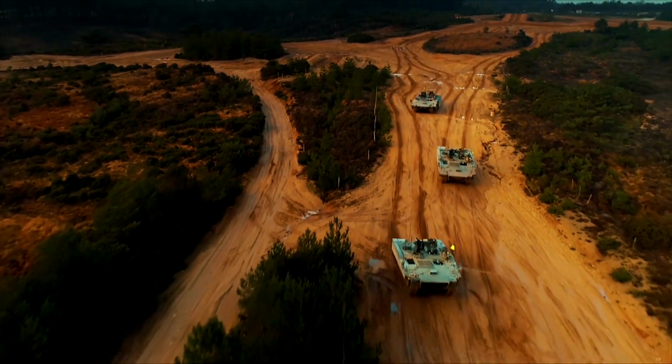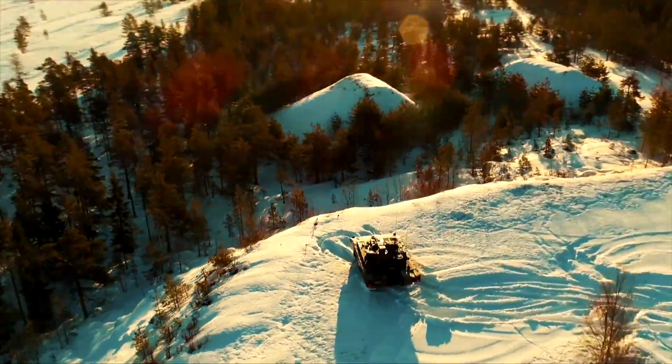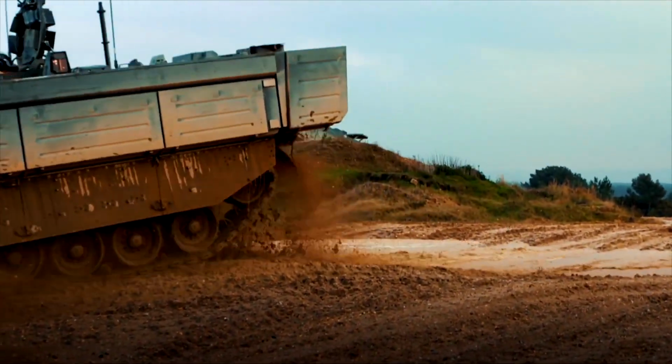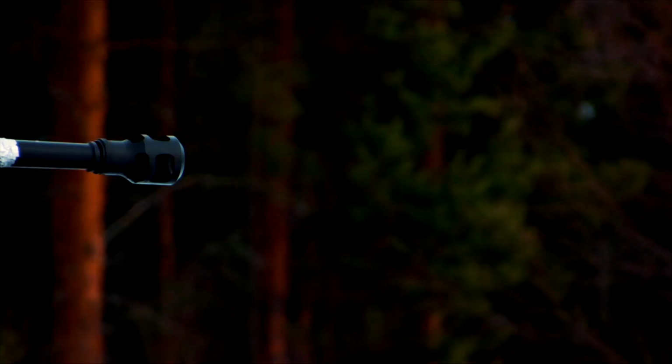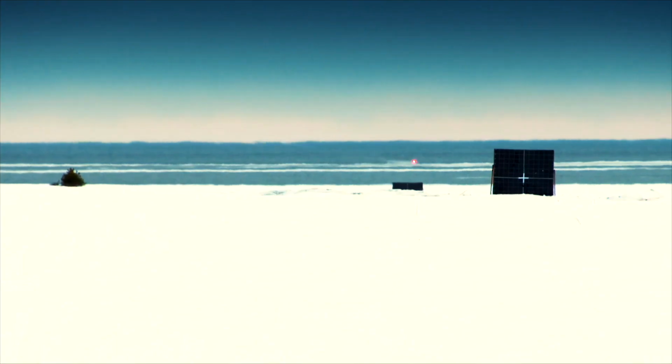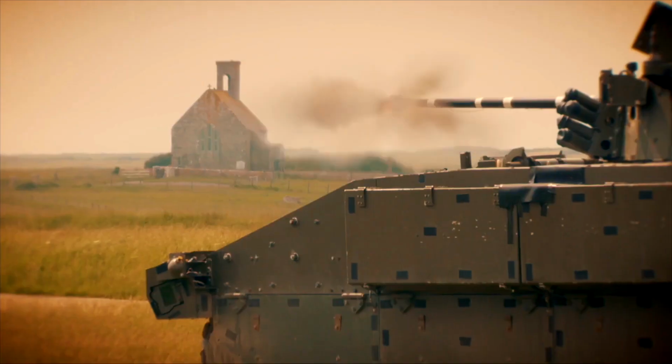The Ajax is equipped with advanced sensors and communication systems, including a stabilized day and night sighting system, laser rangefinder, and digital mapping. The vehicle also features a highly automated turret, which can be operated by a single crew member, reducing the number of soldiers required to operate the vehicle.